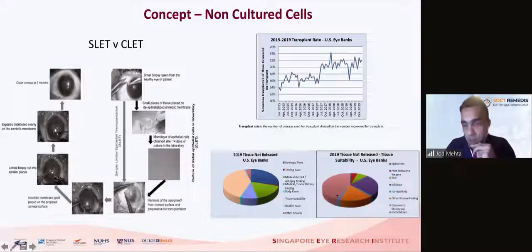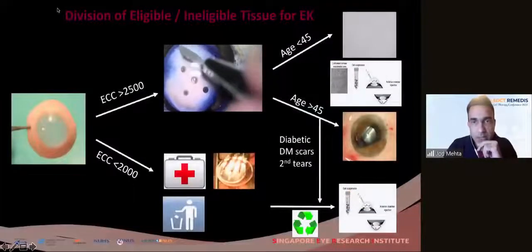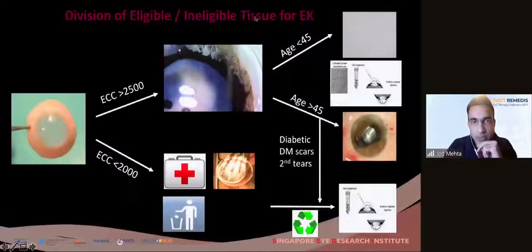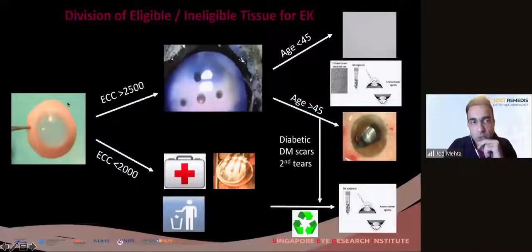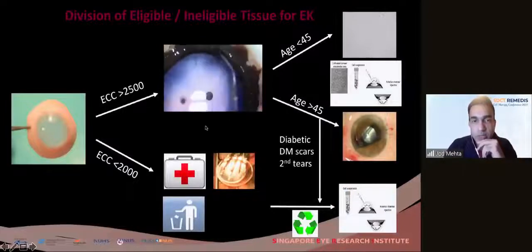In fact, if you look at tissue suitability in more detail, the number one reason why the tissue is not used is because of problems with the corneal endothelium, or the endothelial cell count is too low. So this is the schematic concept of how we can use this tissue. If you take tissue from a donor cornea and the endothelial cell count is good, of course, you can use this for endothelial surgery.